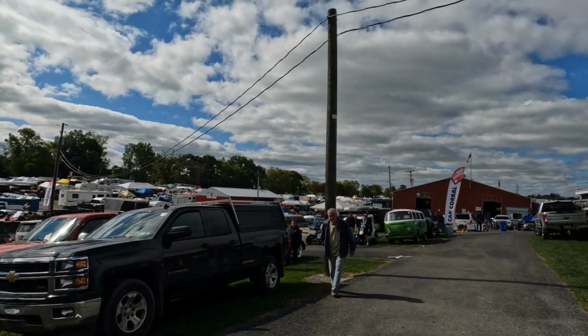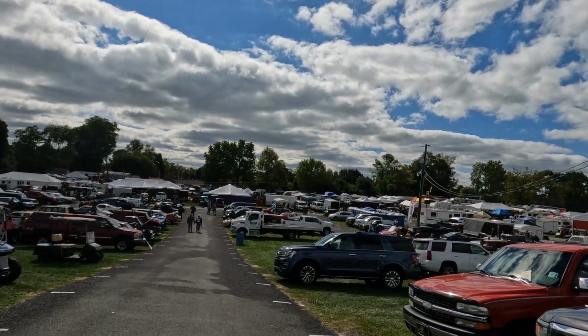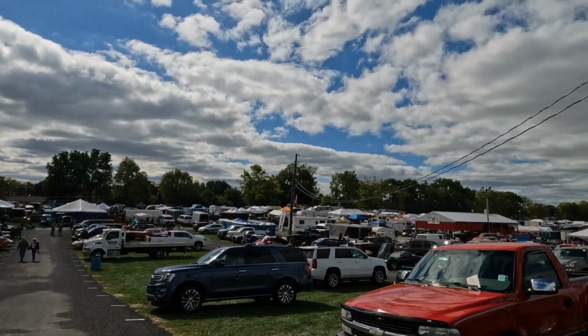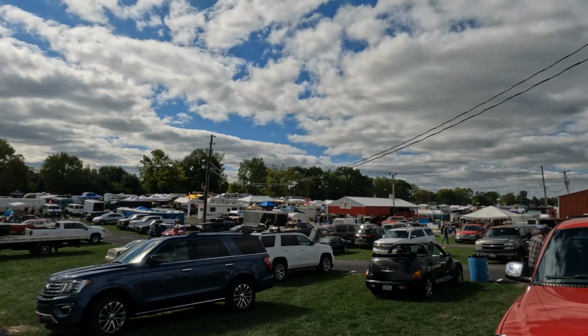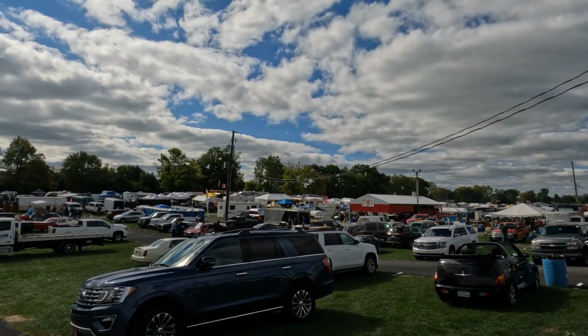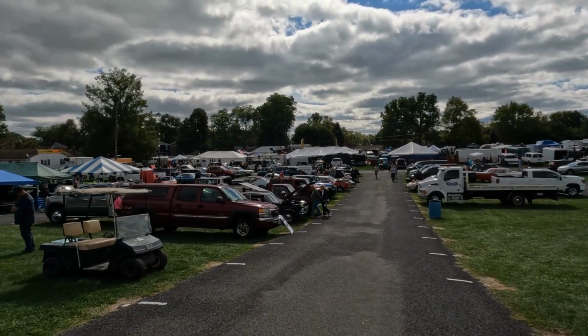And welcome everybody. We're here at the fall car collector flea market and also car parts. Let's go around and check this place out. There's lots and lots of vehicles here on this really nice fall mid-morning here in Carlisle. As we walk up and down the aisle here and check out some vehicles.